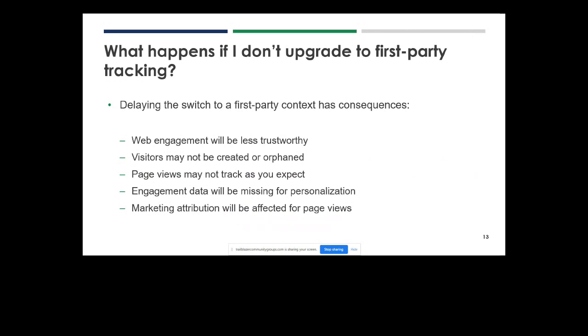And a lot of times when I talk to companies who are trying to think about what the decision is on when they want to make the switch to first party tracking, I simply say, well, is website tracking important to you? And they'll go, yes. And I'm like, well, then let's talk about what your plan is. And then we move forward from there.